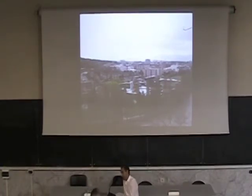You can see in the center there's an area here with old housing that should be replaced. And we knew the client wanted a repetition of the same buildings that would be equally spaced over the site, and that was a typical silo, a typical housing project, and we were sure we did not want to do that.